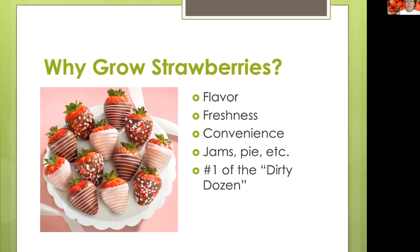And then there's jams and pies, and you can put them in salads, and you can freeze them, you can dry them. From what I understand, you can even eat the green berries. I haven't tried that yet, but I'm tempted to try green berries in the salad, so we'll try.